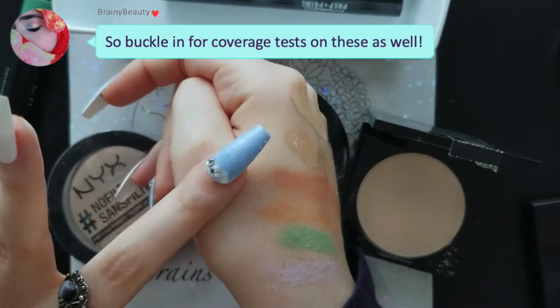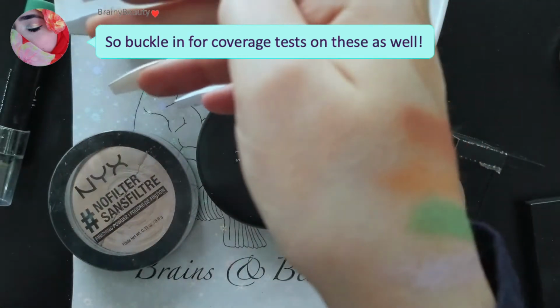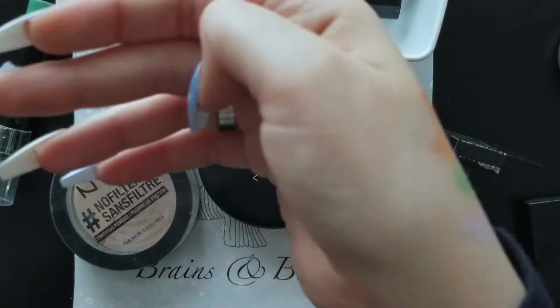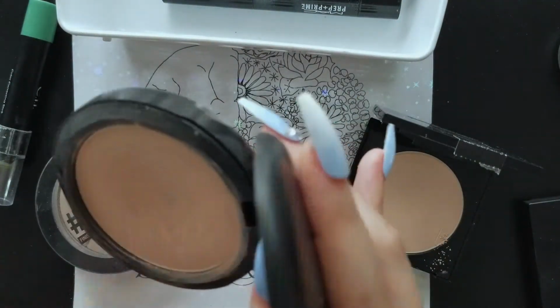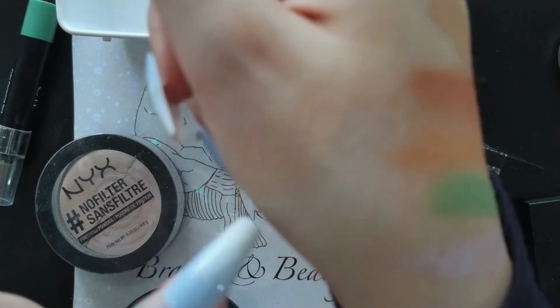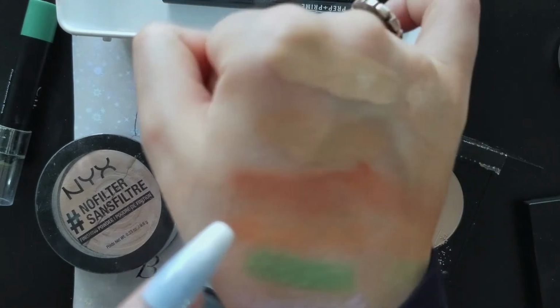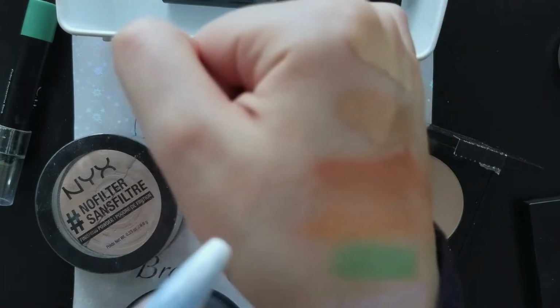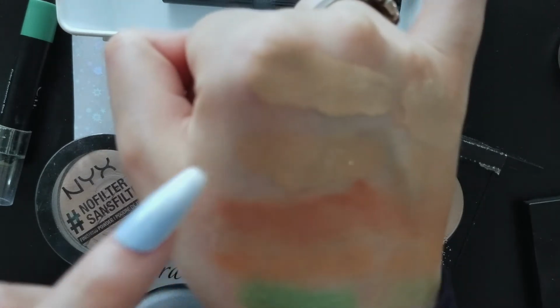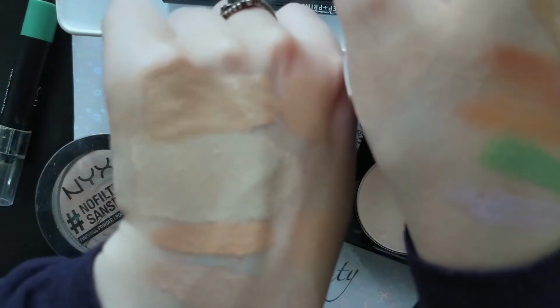So let's try swatching the MAC one here. I think you can see that more than the NYX powder. Okay, can you see how that powder right there is just a little more pinky orange? It's kind of like this shade, I guess. No, this one's a little bit darker. It's a little bit lighter than that. Let's see it compared to these colors.